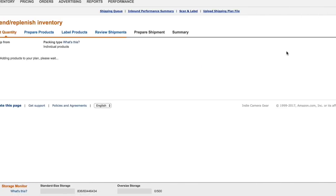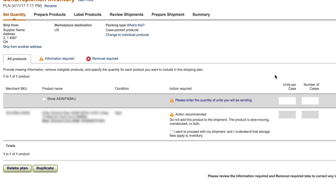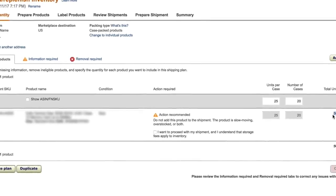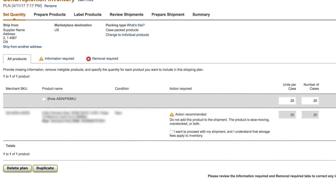Continue. On this page, you now need to enter the quantity of units that you're going to be sending. If you don't know how many units are sent per case or per carton, ask your supplier. Now, this doesn't have to be the exact number of units per case and number of cases, as you can create the box configurations later on. The most important thing is that the total number of units is correct. You can modify this later, but it only allows you to change it by a few units less or more.